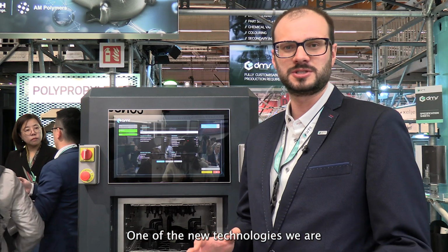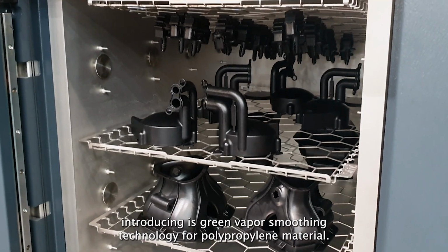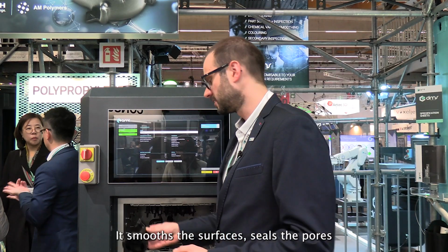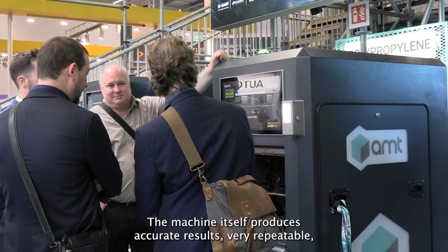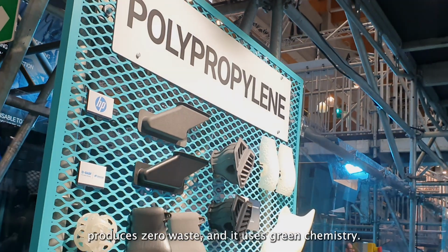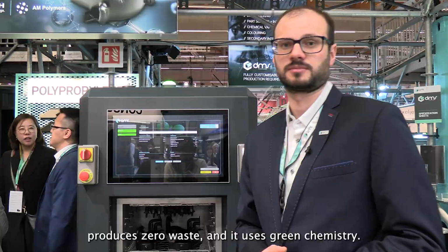One of the new technologies we are introducing is green vapor smoothing technology for polypropylene material. It smooths the surfaces, seals the pores, makes it watertight, but also removes any residual semi-sinter particle. The machine itself produces accurate results, very repeatable, produces zero waste, and it uses green chemistry.